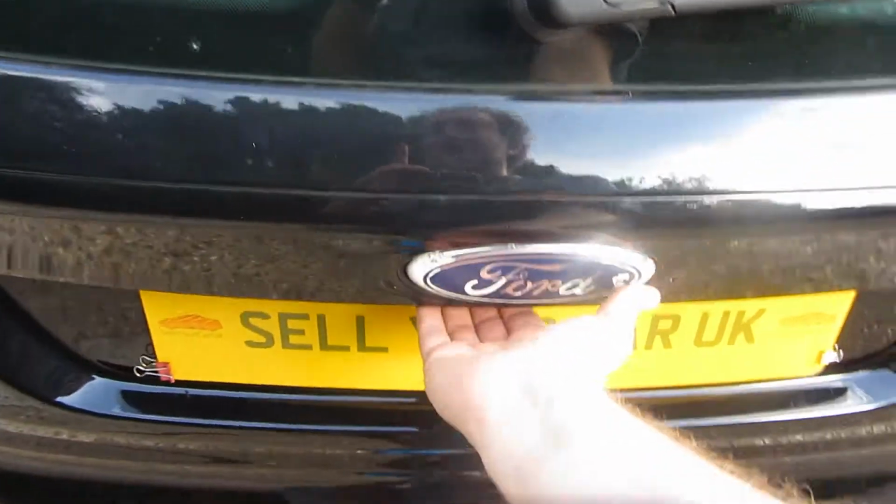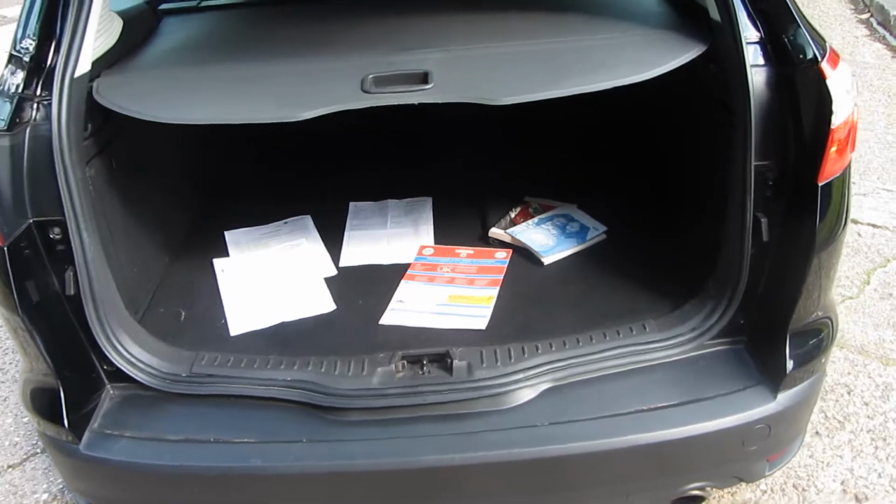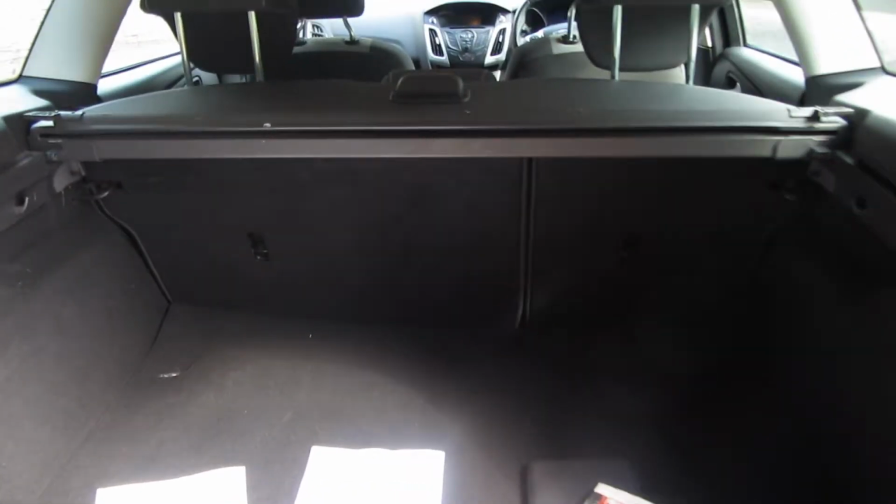Now in the boot, in true Sell Your Car UK style, we have all of the docs. Now I'm only going to briefly run through this. I'll just take the parcel shelf out of the way. There we go. In fact, I can flip that up a little bit there as well, just to give myself a bit more light. Just to show you while we're here, you've got 60-40 split rear seats, tether points at the back as well, should you be using a child seat that requires those.